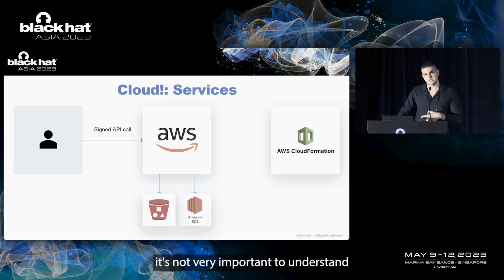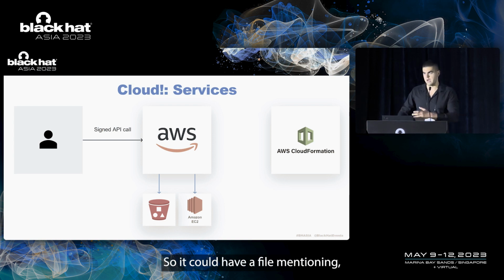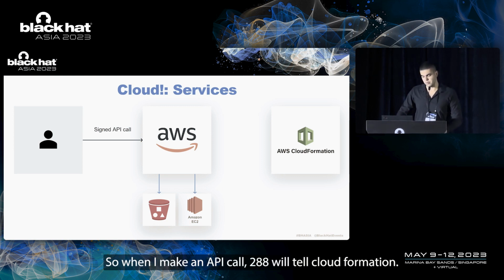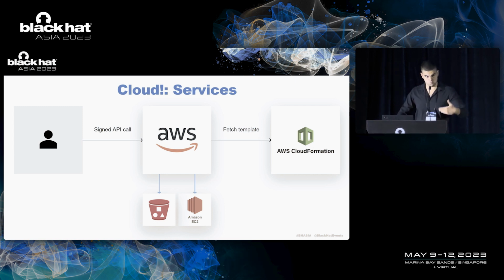It's not very important to understand exactly what CloudFormation does, but I will say it takes template files and deploys them as resources in your account. So it could have a file mentioning, hey, please start 5 virtual machines, and it will start 5 virtual machines. So when I make an API call to AWS, AWS will tell CloudFormation, okay, go fetch that template from S3 or go deploy this in EC2.